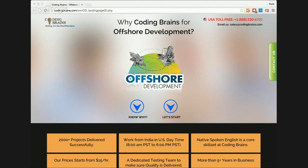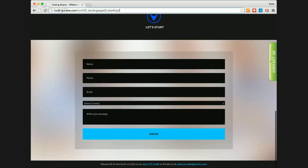You can click through to it by clicking Contact Us on the right side, which, when I see a button on the right side of the browser, I'm expecting it to pop out or a chat box to come up or something. So a little counterintuitive.